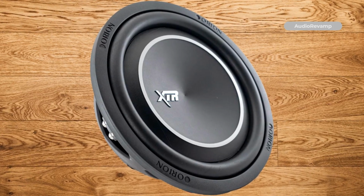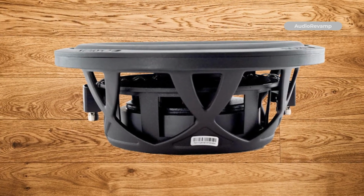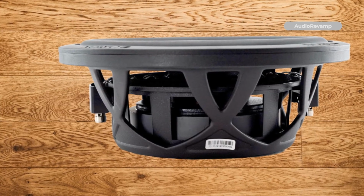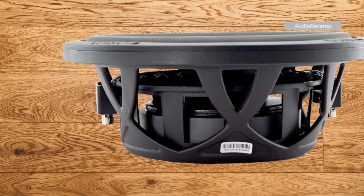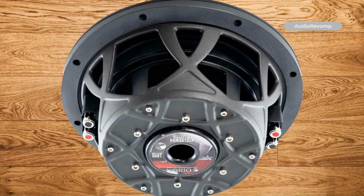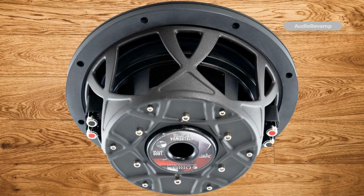It features a dual 4-ohm voice coil configuration, a UV-coated cone for durability, and an NBR rubber surround that helps the cone move freely for smoother sound. The shallow mount design makes it perfect for compact vehicles or drivers who want bass without sacrificing too much trunk space. What makes the ORION XTR stand out is its practicality.